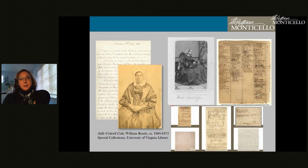Ellen went on to acquire a significant portion of Jefferson's library. She instilled in her family the need to preserve his papers as a way of preserving Jefferson's legacy. Hers was among the voices denying that Jefferson had fathered children with Sally Hemings. And thanks to the Coolidge family, we have preserved Jefferson's farm book. I'm showing you a page of that there on the right.